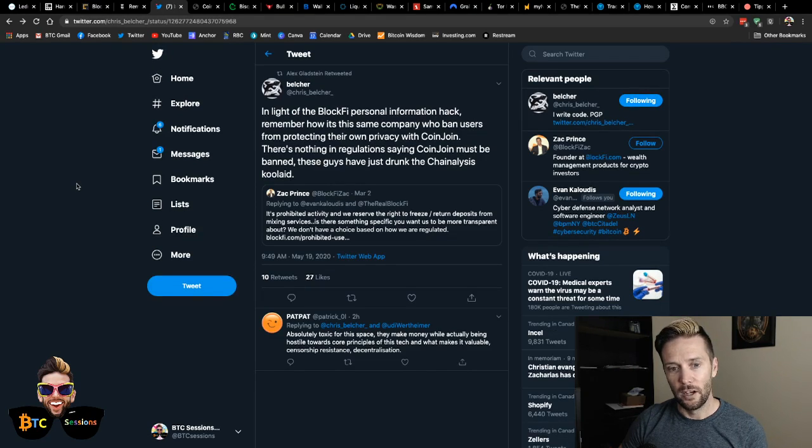BlockFi flags and closes accounts of individuals that take care of their own privacy through Coinjoin. Zach Prince from BlockFi said in a tweet, It's prohibited activity, referring to Coinjoin, and we reserve the right to freeze/return deposits from mixing services. Is there something specific you want us to be more transparent about? We don't have a choice based on how we are regulated.